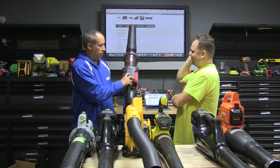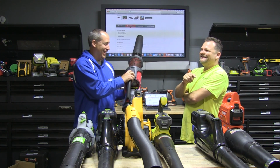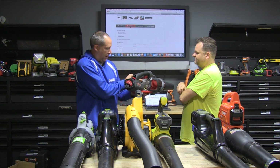It's got a push button for your eco mode. These guys, most people have clicked off by now. You can change the speed setting on it. Again, I guess the intake is on the side on this one, correct? Or is it kind of on the back or both?